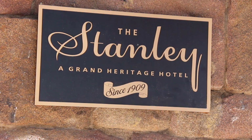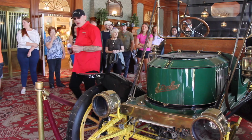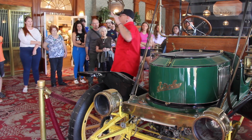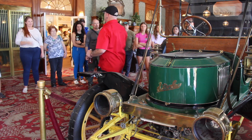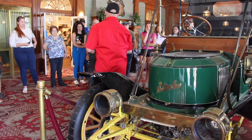Freeland Oscar Stanley designed a steam car. A tour guide tells us more. Now, it had a boiler system underneath here, where if you started running out of steam coming up the mountain, that was no sweat. The driver grabbed a bucket from the back, filled it up. You've got the St. Vrain on one side, the Big Thompson on the other, fill it up with water. You would never run out of steam coming up the mountain.